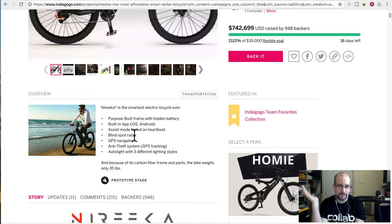Could I live without blind spot radar? Probably I could. Can I live without GPS navigation? The phone's there already. Okay, maybe that's kind of better to build in, sort of, maybe. Some kind of GPS system, I guess, at least to track my calories or my kilometers or whatever. But yeah, so I think it could just be a little bit simpler.